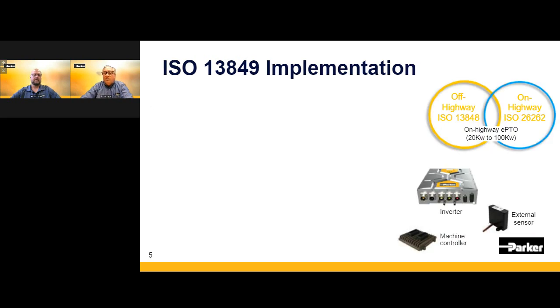So at this point, we have to demarcate ISO 26262, and it always comes up in every conversation about functional safety. I use the Venn diagram from like second grade math, right? Because we have off-highway and on-highway. And of course, we have this overlap because in on-highway, we have a lot of electrified hydraulic applications. And so what ISO requirement governs those operations is always a topic of conversation.